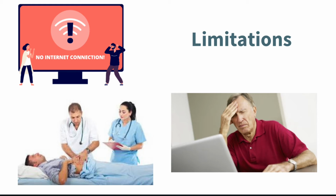Another worry includes the effects that telehealth may have on patient-provider relationships. Reading each other's body language is limited. This may affect the relationship dynamic and trust given. So again, limitations are physical examinations and connectedness between patients and providers.